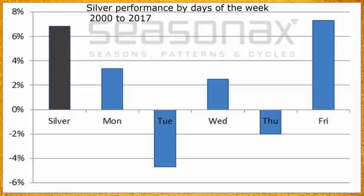Let's look at similar charts for silver. So the overall annualized performance for silver was, interestingly, slightly lower than gold at 7%. The worst performing day was again Tuesday, but the performance was much worse than gold. And the best performing day was again a Friday. And again, you've got similar performance for Fridays for gold and for silver there.